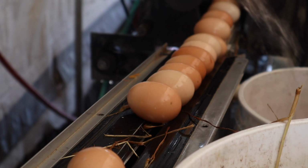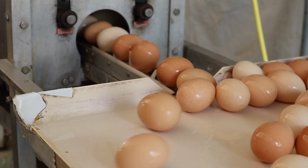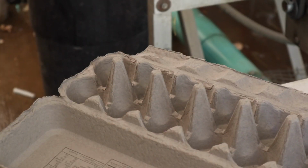So this is where we wash all of our eggs. The only thing that we put on our eggs is hot water and hydrogen peroxide. No harsh chemicals ever. And we're running about 12,000 eggs a day through this washer. And again, they are packed on the same day they're picked, so it's always a 100% fresh egg.